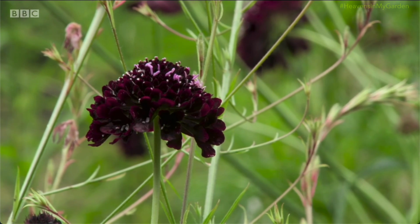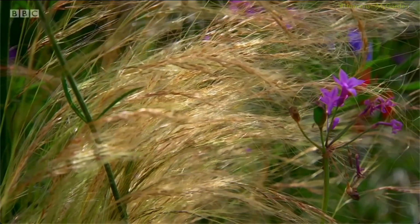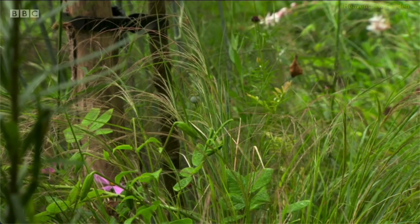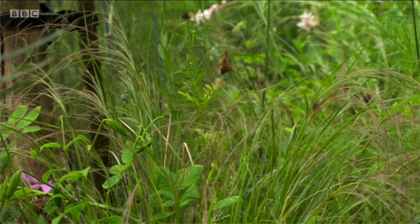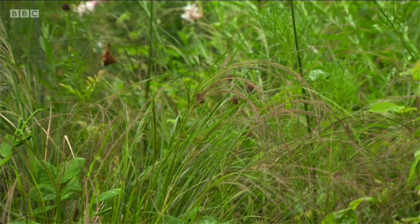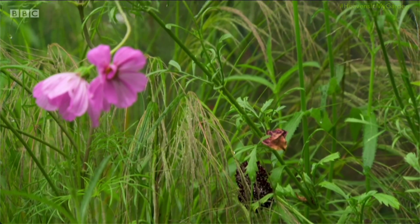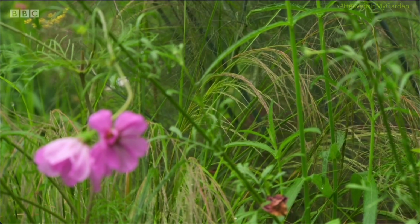And I also took out the grasses that had been here originally. That's Stipa tenuissima. And I've replaced them with a pheasant grass. Now, all these were seedlings I took from around the garden. They're doing very nicely because they make a fountain shape and they hold their shape. And that's perfect as a counterbalance to everything else that's going on.